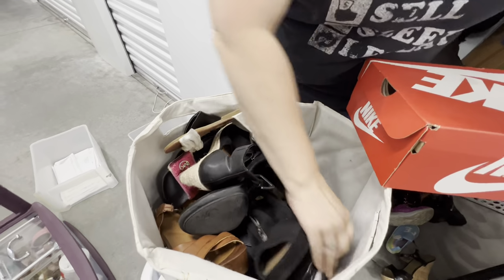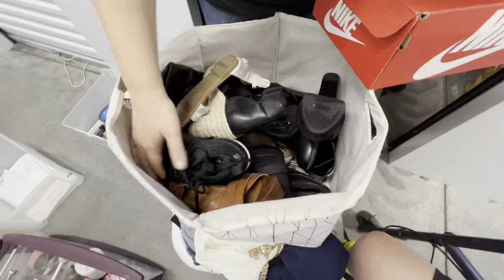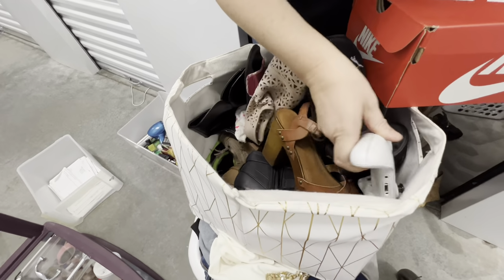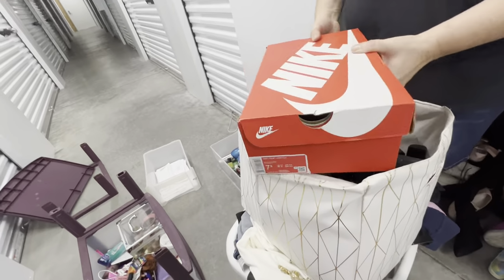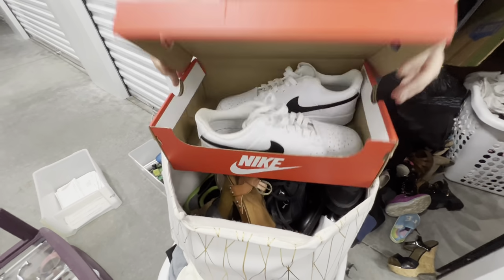Shoes. Shoes. That's a Puma? Yeah. Puma. Lots and lots of shoes. Hopefully they have matches. God, that'd be nice. Ooh, that's an Xbox One controller. Yeah. And with shoes. Come on now. All right. What's in here? I don't think they're going to be new. No, but usually when you keep them in a box.